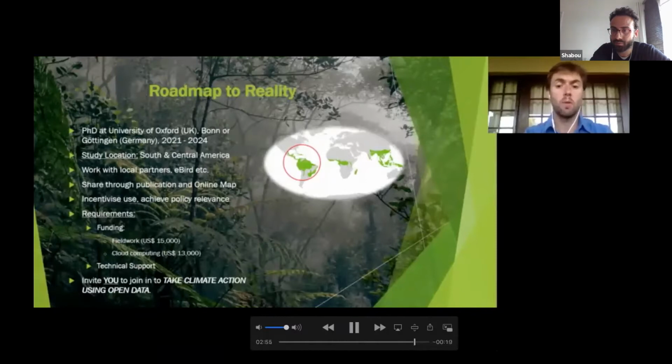Once developed, we will publish our tool and research and launch the online map and hope to incentivize their use by working with key players in the region and achieving policy relevance. Therefore, we would like to invite the organizations present to join in this exciting venture to take climate action using open data.